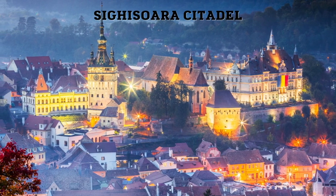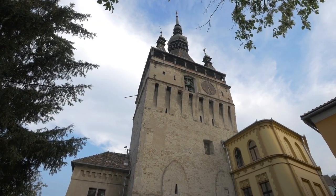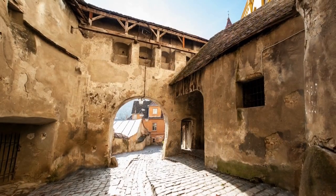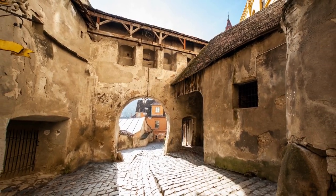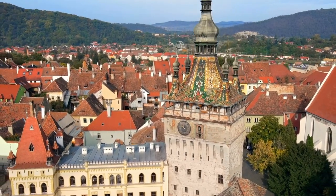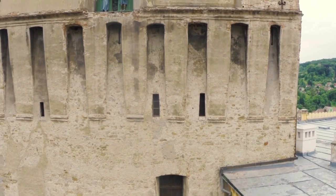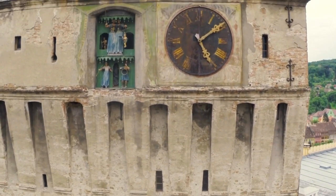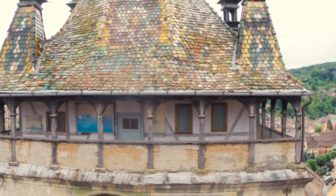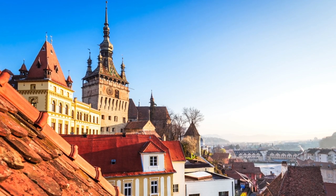Sighisoara Citadel, Sighisoara, Romania. The Sighisoara Citadel is a beautiful and historic landmark that has been around for over 800 years. It is one of the best preserved medieval citadels in Europe and houses many interesting attractions, such as the Church on the Hill, the Clock Tower, the Venetian House, and the Torture Tower. Visitors can explore the cobblestone streets, visit the historic buildings, and get a glimpse into the past.